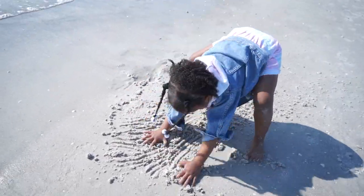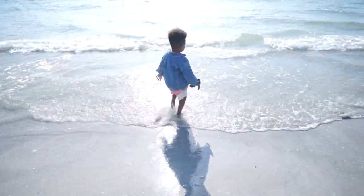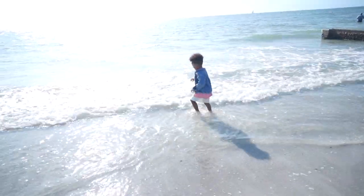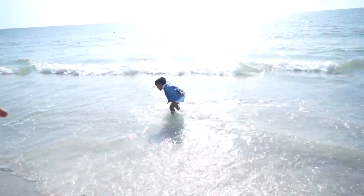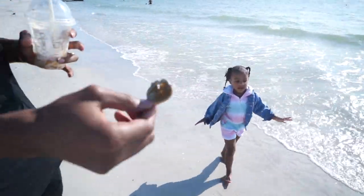Favor's over here acting like a dog. Let's enjoy the water. Although he kept saying, I don't want to go to the beach. Look at you, bless. You having fun? Yeah. Exactly. Look at him, about to fall. Already. Oh wow.